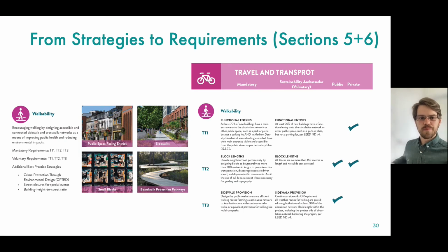Lastly, an example from travel and transport. Again, few examples of strategies. We have the images here for public space facing entries, sidewalks, small blocks, boardwalk, pedestrian pathways, and those will be implemented through the requirements on the right side that address functional entries, block lengths, as well as sidewalk provisions.